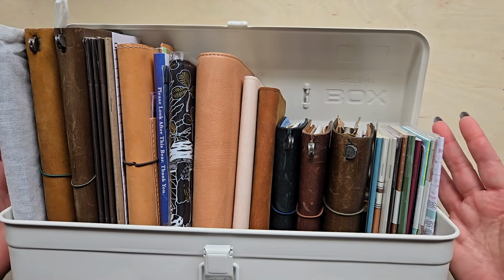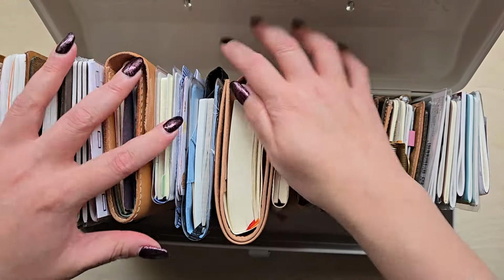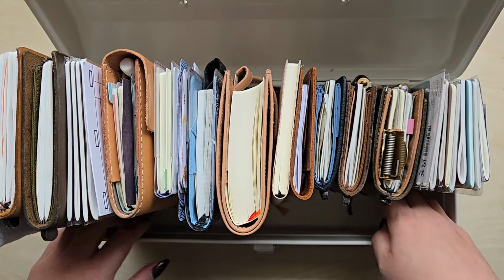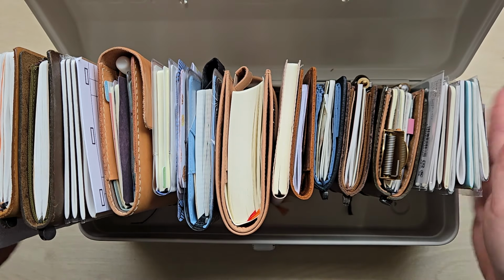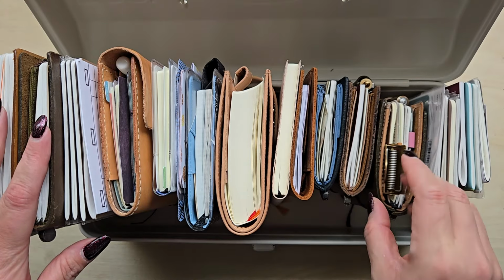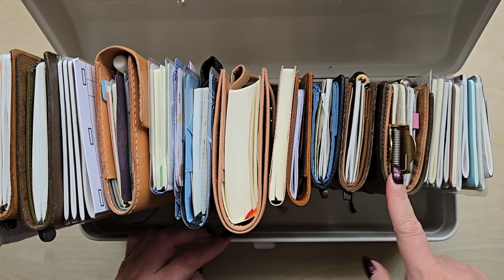And all of this fits beautifully in this toolbox, and I just have it sitting on my desk, and it makes me smile every time I look at it. But it's also just been hugely helpful as a way to organize this stuff, so I know anytime I'm looking for one of the inserts, it's going to be in here. One of my books, it'll be in here, unless of course it's in my bag, because this one only spends evenings in this case because it's usually living with me as my everyday carry.